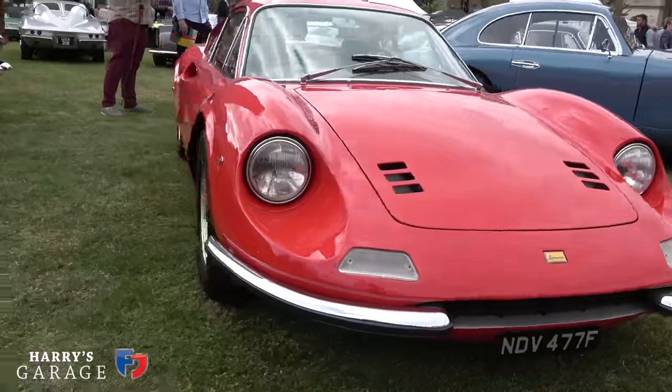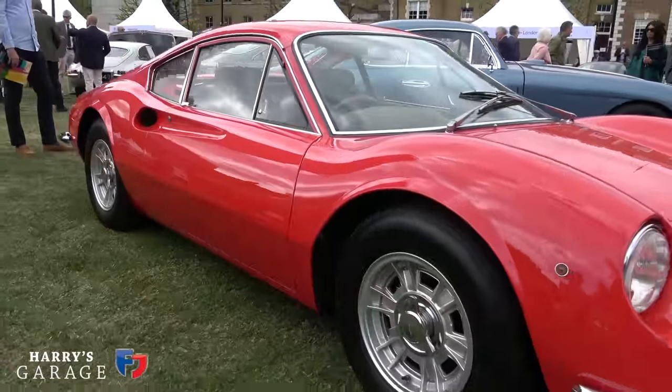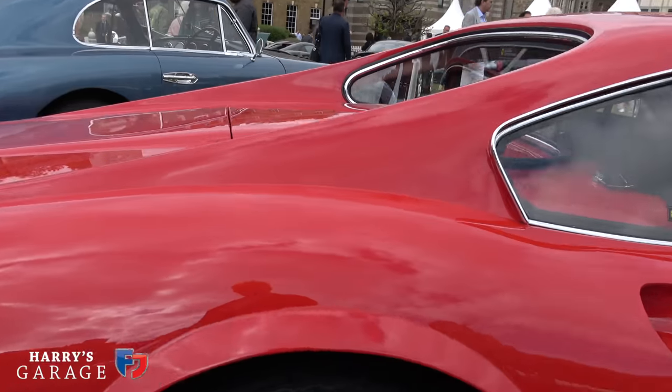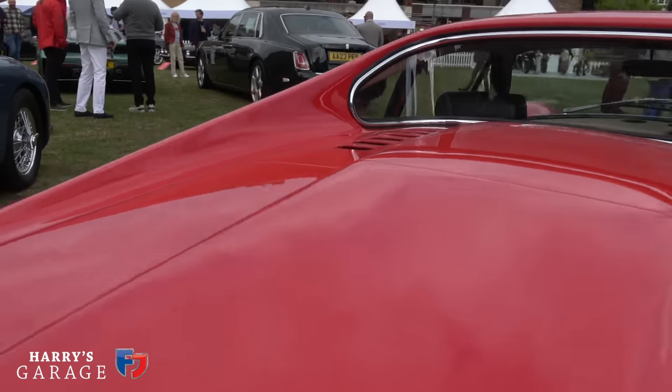Lovely little Dino down here. This is a 206, so this is the 2-litre version of the Dino. Beautifully delicate, and an outside filler cap on it, which I didn't know, on the left-hand side.